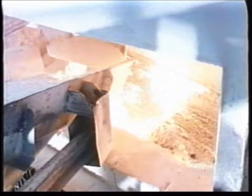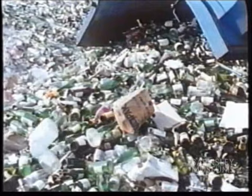However, by normal standards, the temperature needed to melt this mixture is still very high. That would mean using lots of energy and money. So what to do? This fourth ingredient is called cullet, which is simply all the bottles and jars that have returned through the bottle bank scheme.